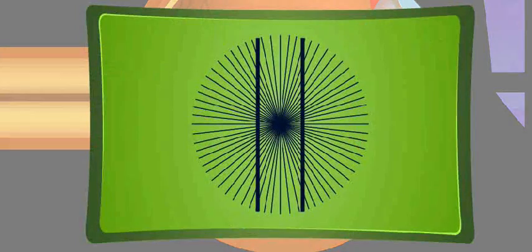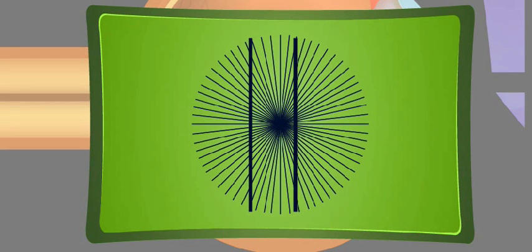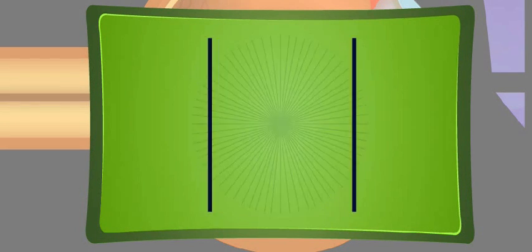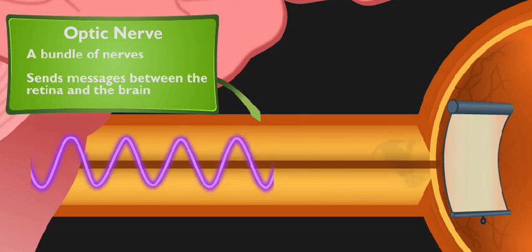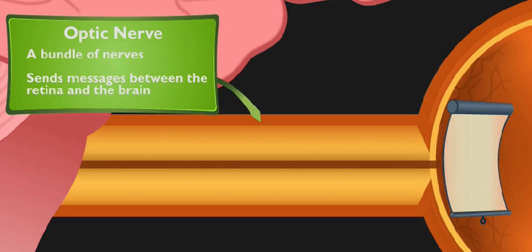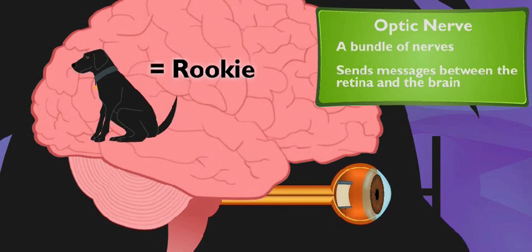Optic? Like optical illusion? Well, an optical illusion happens when your eyes are playing tricks on you and your brain is misinterpreting the signals. The optic nerve is anything but tricky. It's a bundle of nerve cells that sends messages between the retina and the brain. So the optic nerve tells your brain what you're seeing. Exactly. The optic nerve sends signals to the part of the brain that interprets what we see.